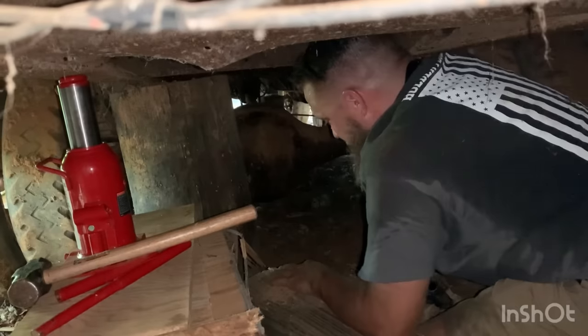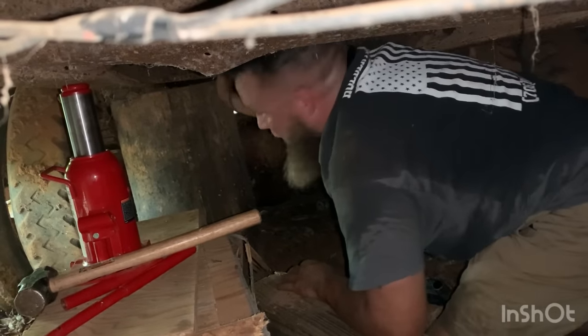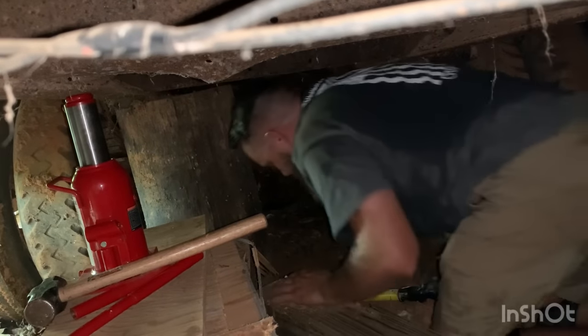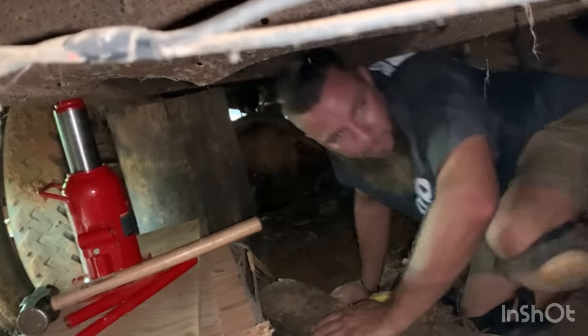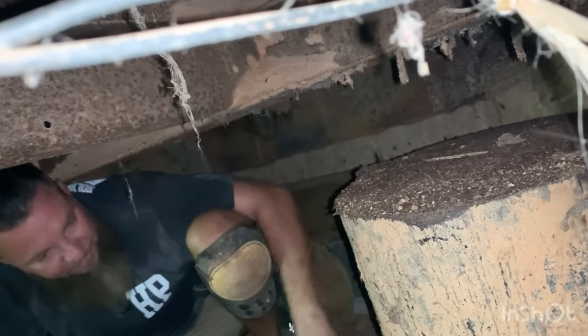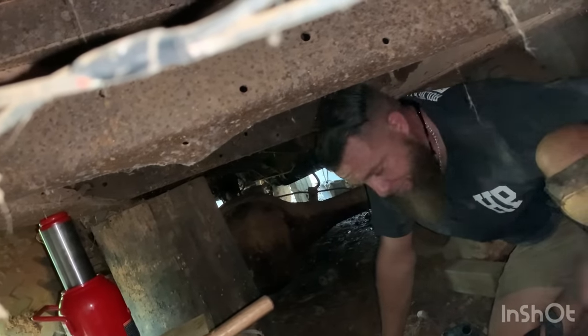All right, so what we got to do now, these are just sitting here. So I got it jacked up, so I got to get enough room here to slide these out of the way. I was able to cut this one, got it cut free. These things are just pure creosote telephone poles. Man, they're tough now. But we're getting there, slowly but surely.